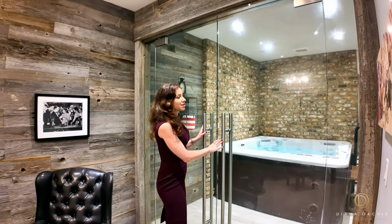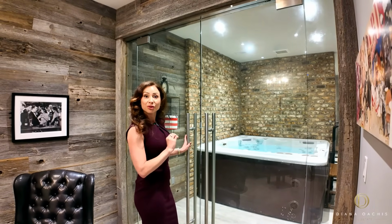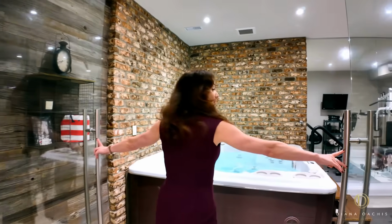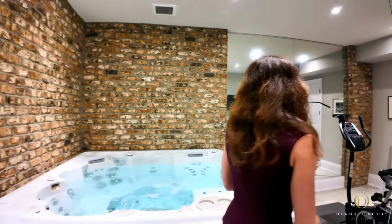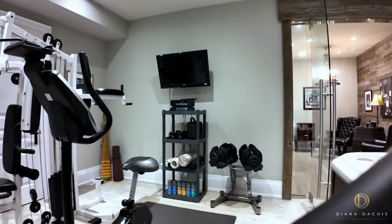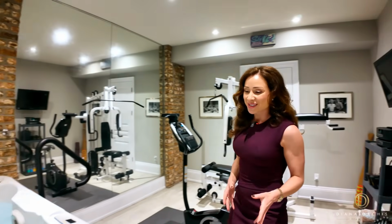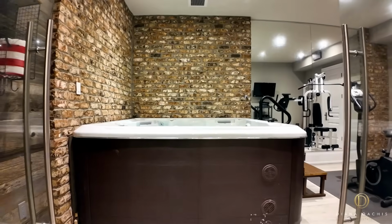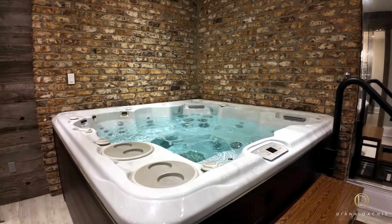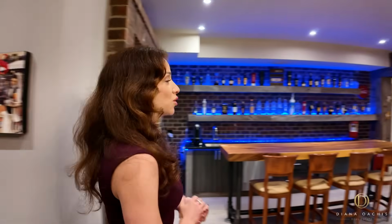Now through this double glass door entry is the final room that I want to show you before we cover the indoor pool. So as you make your way inside, this is obviously where you burn those calories after all that eating and drinking. You've got a mirror wall, you've got brick walls, a wall-mounted TV, and then obviously to soothe your aching muscles, this is the cherry on top. You've got a hot tub which has a humidity controlled exhaust fan for ventilation, so no need to worry about moisture here.